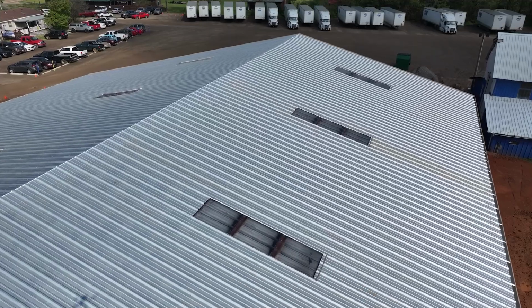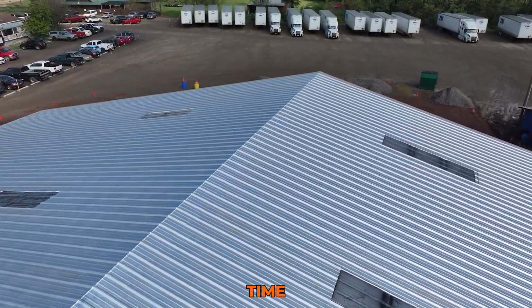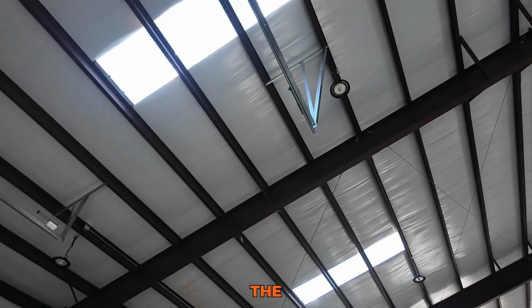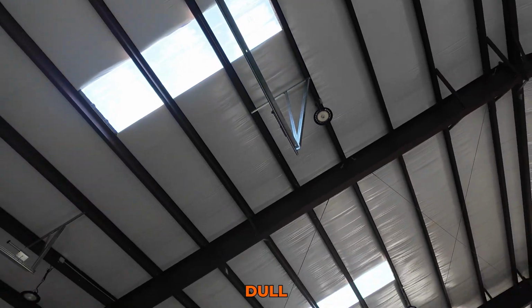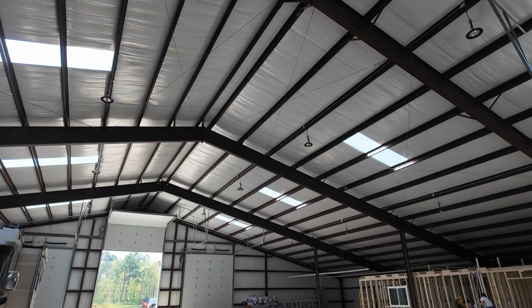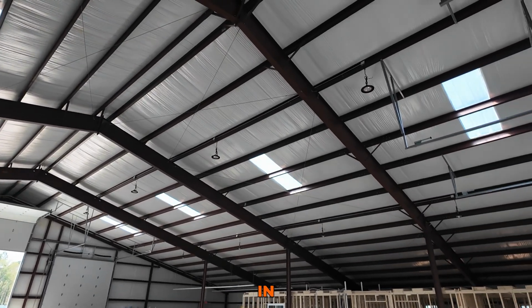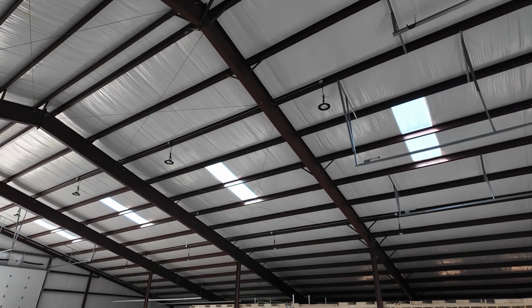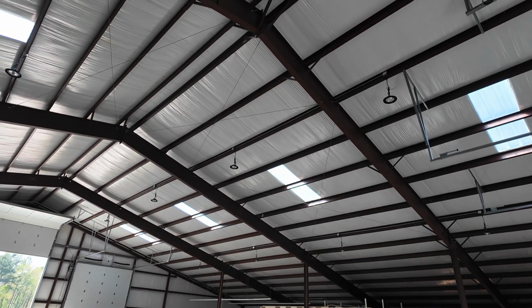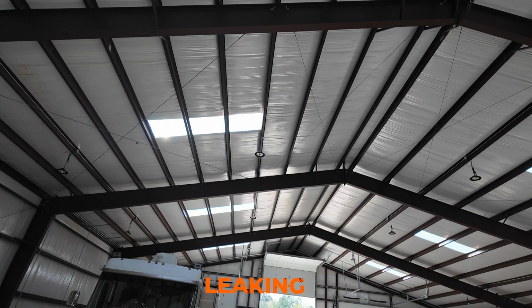So we added skylights. One thing to take into consideration is that over time, with the heat, with the cold, they can become dull, they can start cracking, and things happen, you know, it's just natural nature. So just take that into consideration. We can do it, but it's something to keep in mind. We are pretty transparent about it though. If you do want it on the roof, you got the potential for leaking after a couple years.